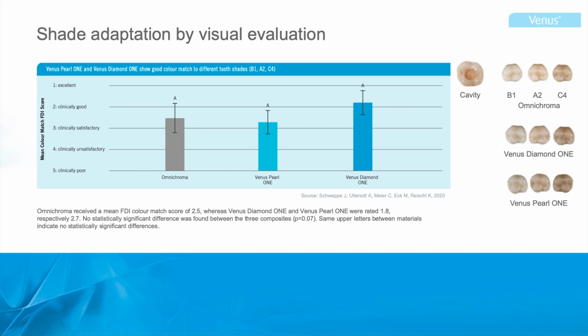Tested were 3 composites in occlusal class 1 cavities in denture teeth made of 3 different shades, B1, A2, C4. And you can see here the mean color match values for the different composites. All 3 tested composites received at least a clinically satisfactory rating. So no significant statistical differences between the materials were detected.